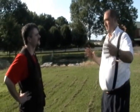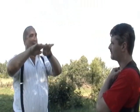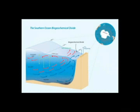When it got into the loop current, which has expanded the slick tremendously, and then was pushing down toward Key West, people don't realize that loop current is the principal feed of the Gulf Stream. The Gulf Stream is 30 million cubic meters a second. And this has been layering out in the anticlines, which is the salt layer, the salinity layers in the ocean.